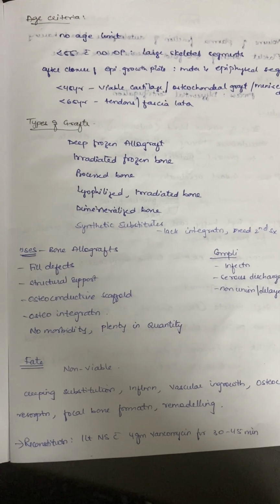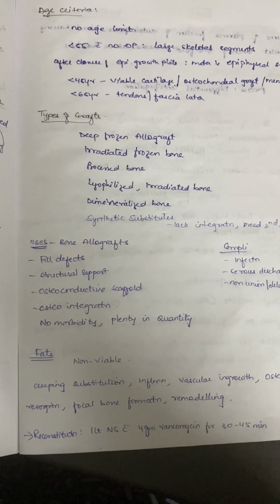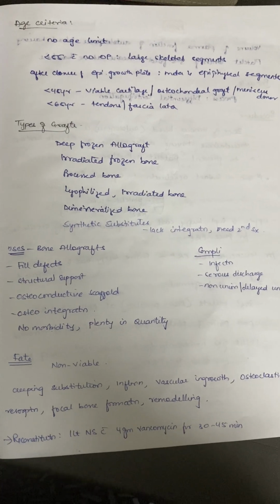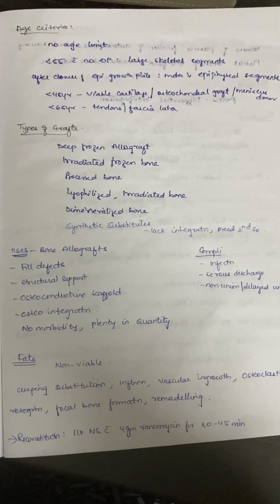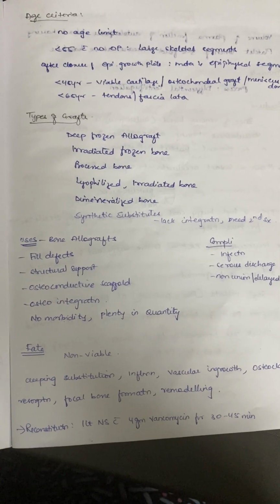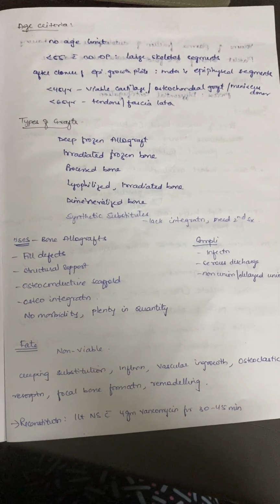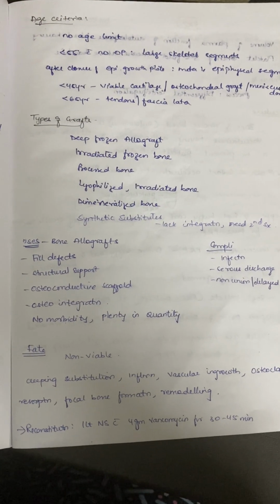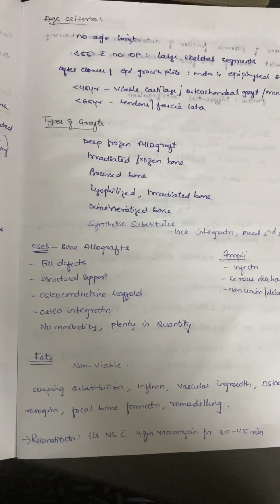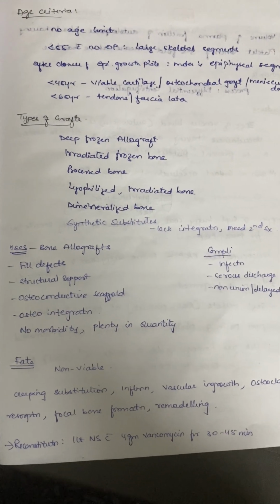Where will you use it? To fill defects, for structural support, as an osteoconductive scaffold, and for osteointegration. Complications are infection, serous discharge, delayed union and non-union. Because it is non-viable, when put in a person it undergoes creeping substitution, inflammation, vascular ingrowth, osteoclastic resorption, focal new bone formation and remodeling. For reconstitution, put it in 1 liter of NS with 4 grams of vancomycin and leave it for 30 to 45 minutes.